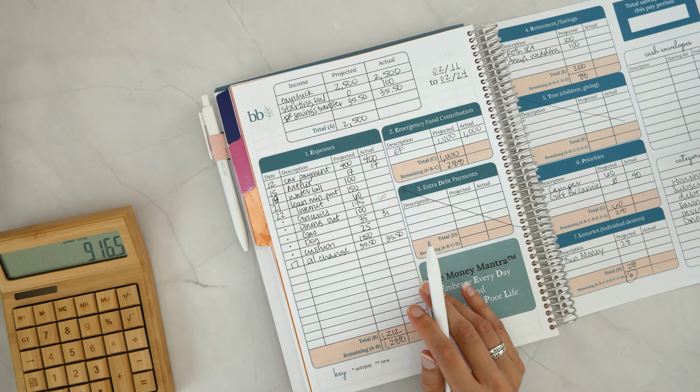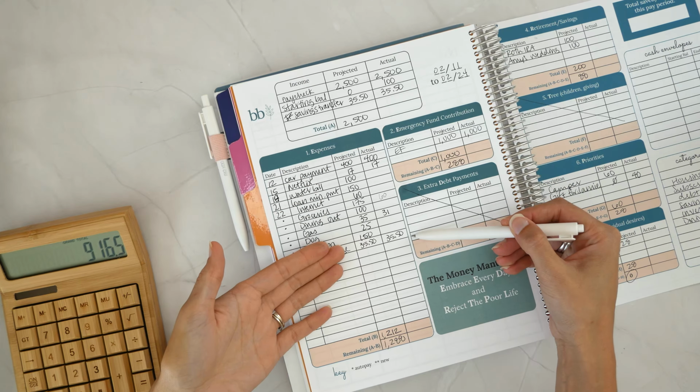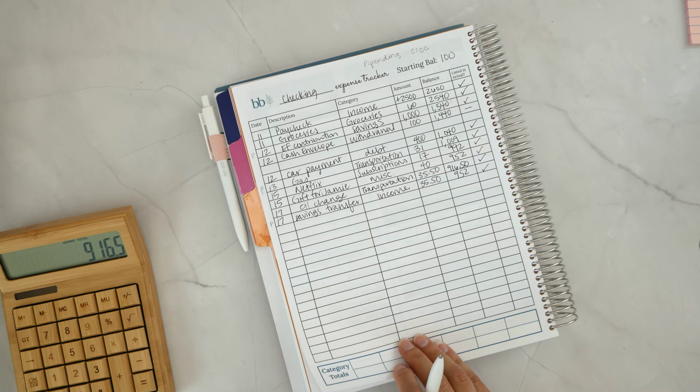And that's not fully true. You didn't go $35.50 over in transportation. You anticipated that oil change. You had saved up money for it. And now you're just bringing that money in to actually pay for it. And now we're good there.